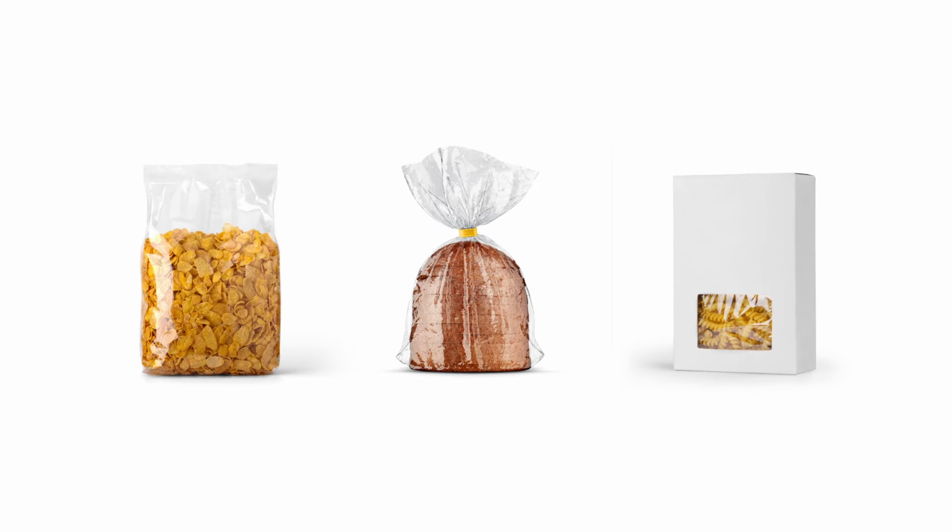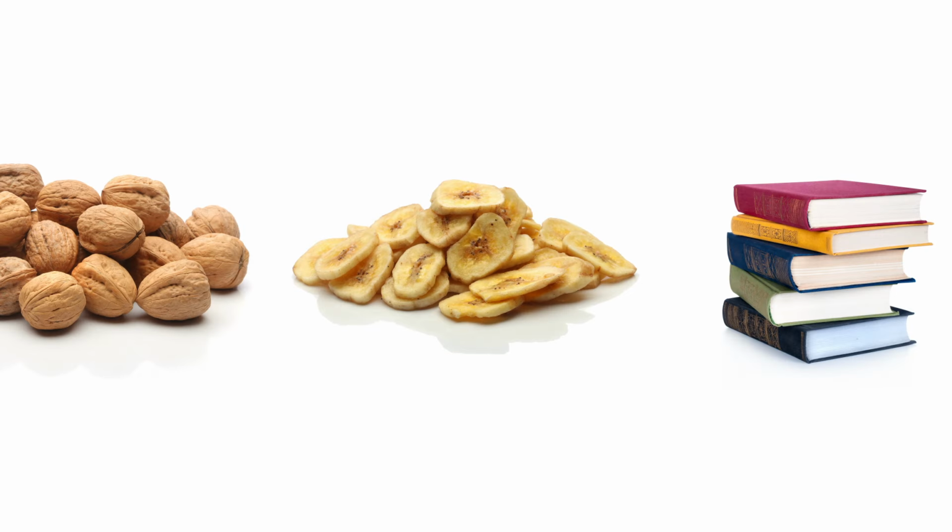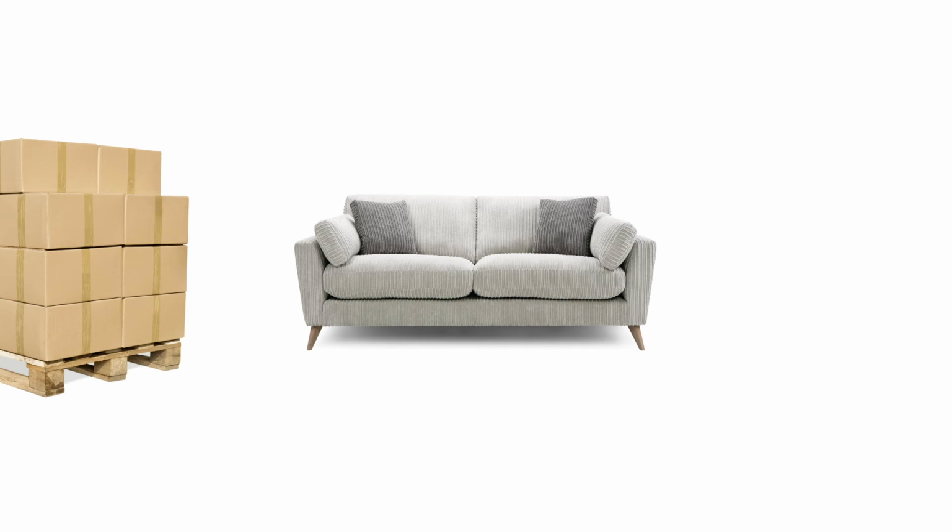If your home has become infested with pantry pests, you likely brought in a package from the store that was already infested. Lesser grain borers primarily infest whole grains like corn or rice, but are known to infest nuts, dried fruit, books, boxes, and even wood products like flooring or furniture.